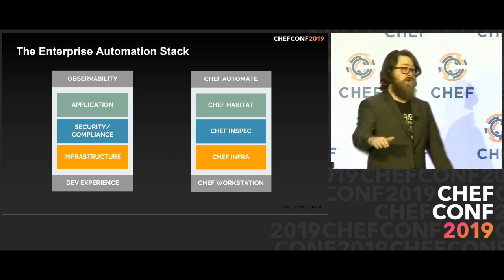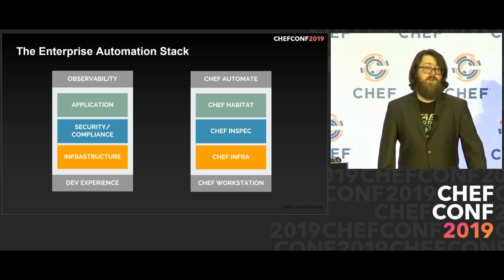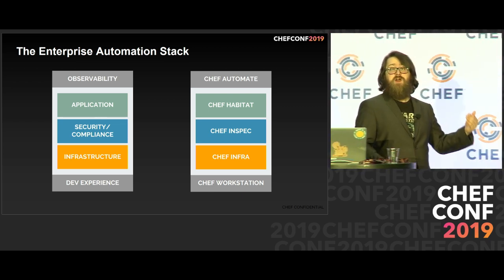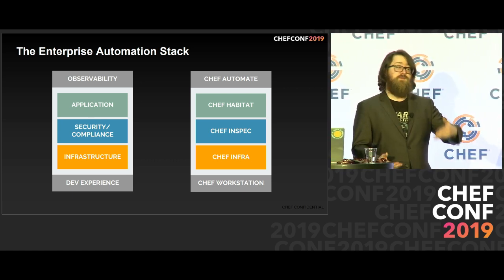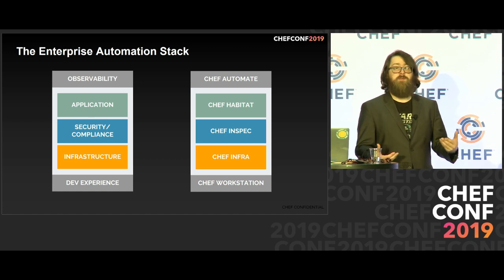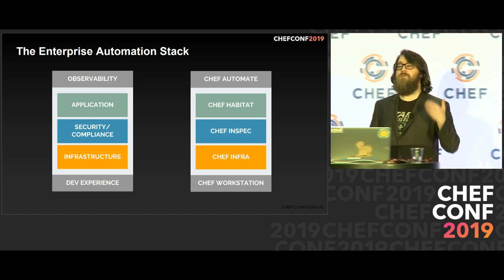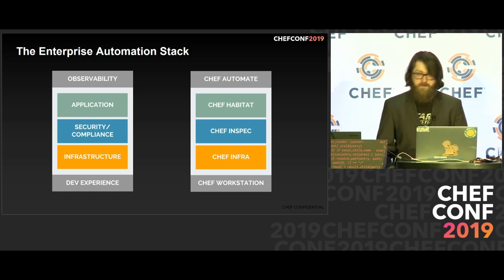We've got Chef Workstation as our base layer where we do our development work. We've got Chef Infra for the infrastructure layer. We've got Chef InSpec for that compliance rule set. We've got Chef Habitat to manage our applications. And we have Chef Automate so that we have visibility into those applications over their longer life cycle.